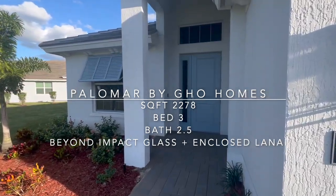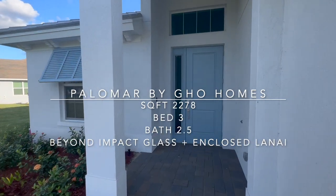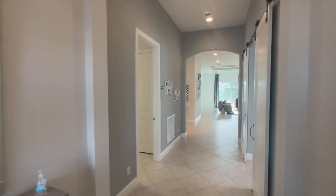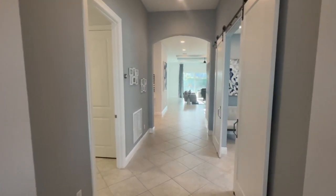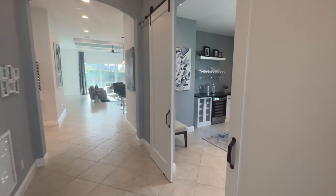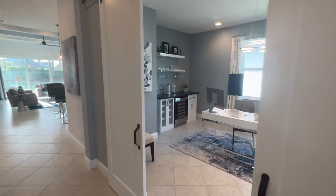And inside the home, you have high ceilings with trays in the foyer and master bedroom, 8-foot doors, you'll find a gourmet kitchen with your choice of quartz or granite countertops, and a double oven. And in the master bath, there's a large walk-in shower with a seat and dual sink vanities.